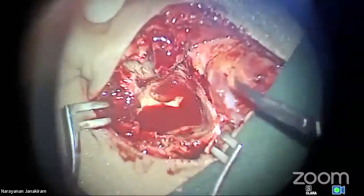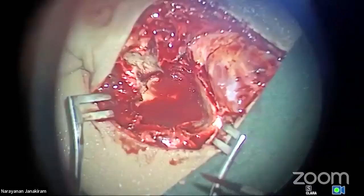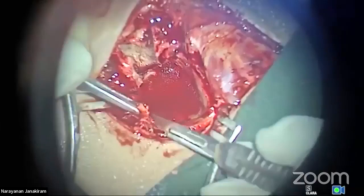Okay, this is the second strip. And the third strip I will take from here. So these are all for obliteration. Take this. And then the fourth strip, I'm going to take a little bit more. Take it with a knife. You don't want the diathermy to be used here because it will shrink the tissue. You understand?